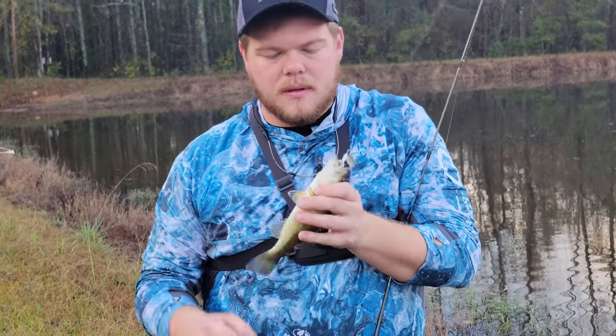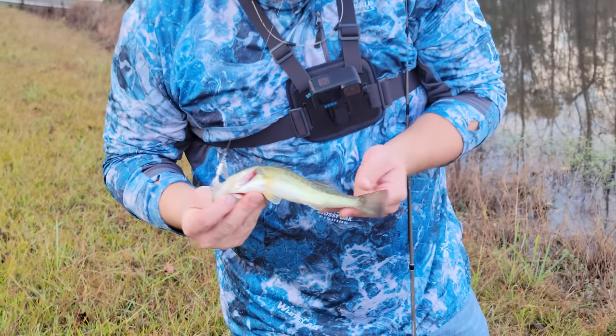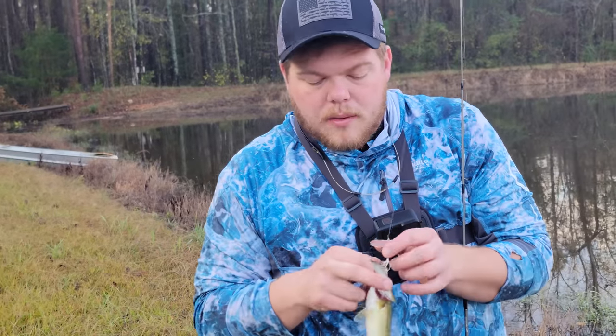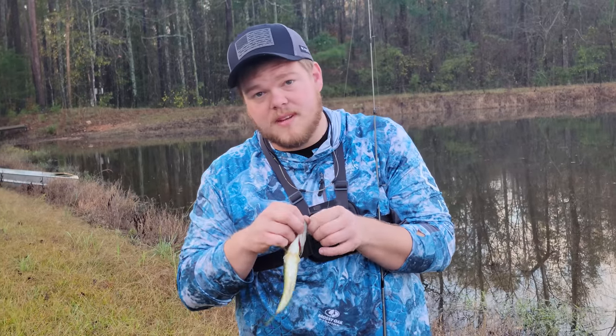I mean, is that catch and cook material? It's not a big one. I mean, I could fillet that bad boy up. That would be a nice little fillet, but it would be like a little bitty fillet. I don't want to cook him whole, so we're going to let this little guy go. He's the lucky one today.